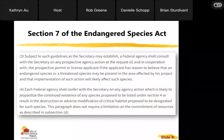Further along in Section 7, the federal agency shall consult with the Secretary of the Interior on any prospective agency action if the applicant has reason to believe that an endangered species or threatened species may be present in an area affected by the project.